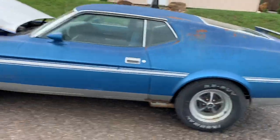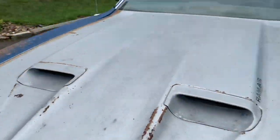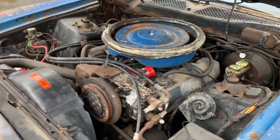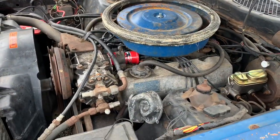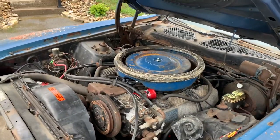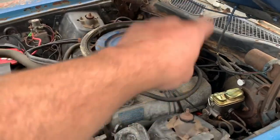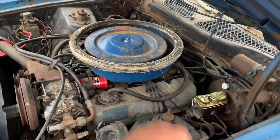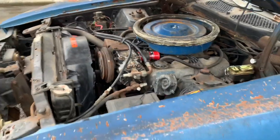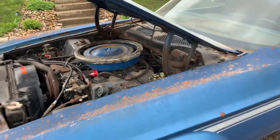Boss 351. Oh, the hood shut. It does not have the original carburetor. That was long gone. And the rev limiter is gone. But I did verify, and I have pictures of the matching number engine. It's stamped on the back of the motor. These engines were 11-to-1 compression. Really hot motors. This car actually runs really good.